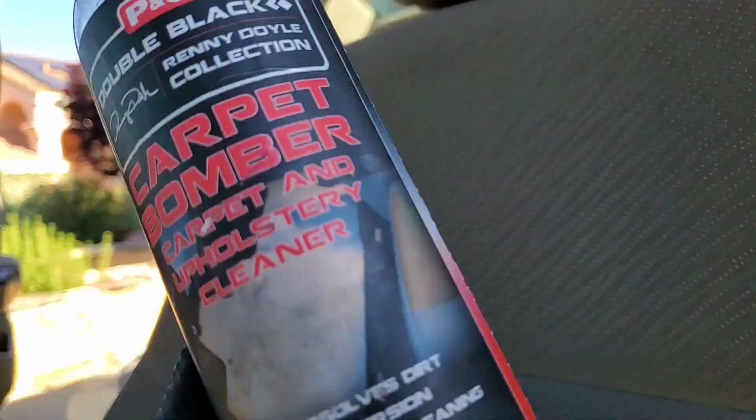That's practically dry. A little bit of moisture you can see on my hand, but very, very little. It'll be dry in about probably 25 minutes or so. But yeah, old carpet bomber, Terminator, and then we're gonna hit it with the finisher.